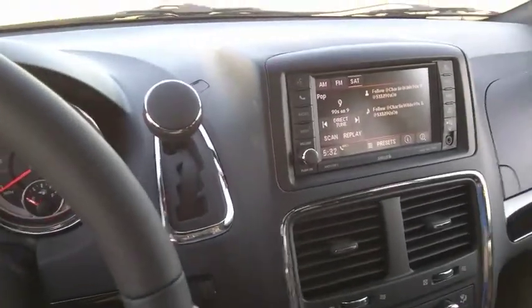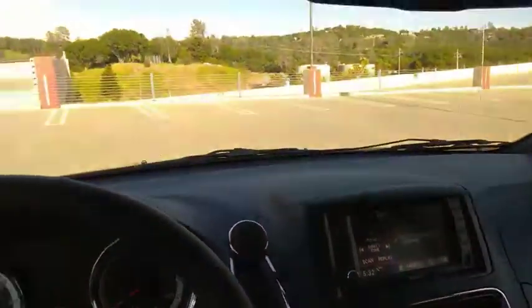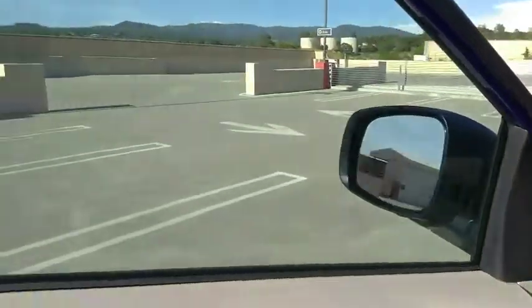So moving to the back, because that's where minivans really do count. Let's go back there. And of course we've got 3 rows. This does officially seat 7 people. So we'll go ahead and take a seat here in the second row. And I'm 6'4", just for reference. And I do have pretty good space here for my knees. So got plenty of knee room.